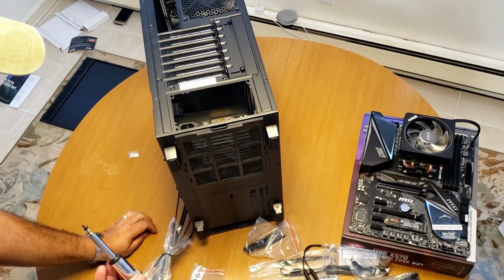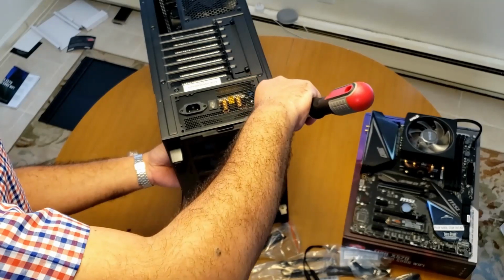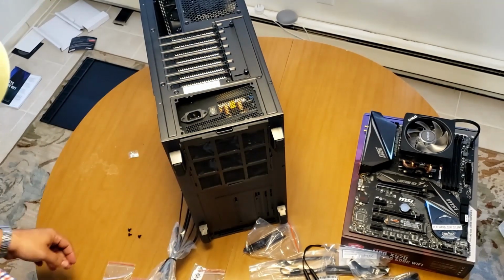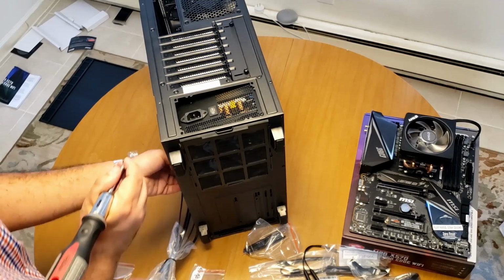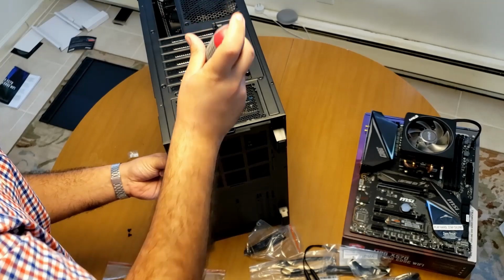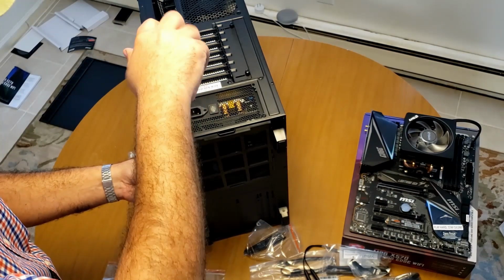Alright. So, I'm gonna prop this kind of up with my hand there. There's probably easier ways of doing this. There. Alright. I'm just going to get about all of those started there.